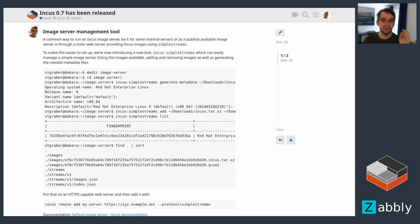Now we've got a new tool called incus-simplestreams, which lets you quite simply add images, list images, remove images, and generate the metadata table through just a few questions. That then gets you a file system tree that's suitable as a public image server. You can put that on a static web server somewhere and then just connect to it from any Incus machines.